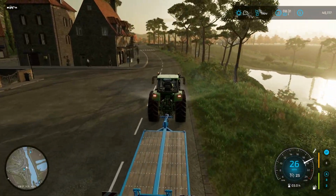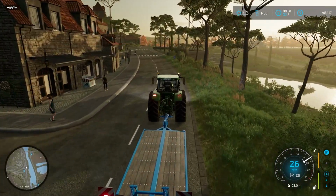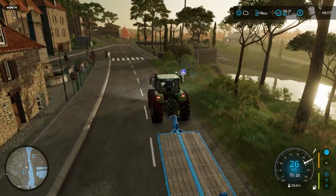I'm a little bit loath to do that because I feel like some of the challenge will be gone, but it would be kind of fun to look for some of those.